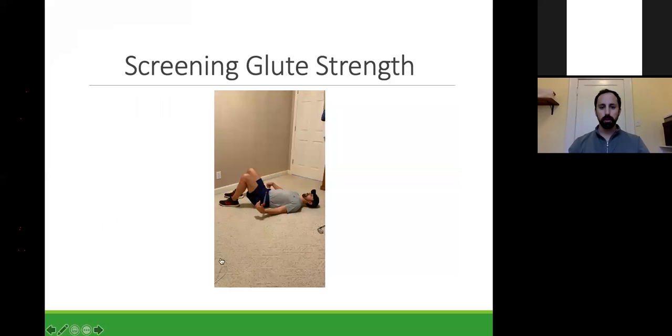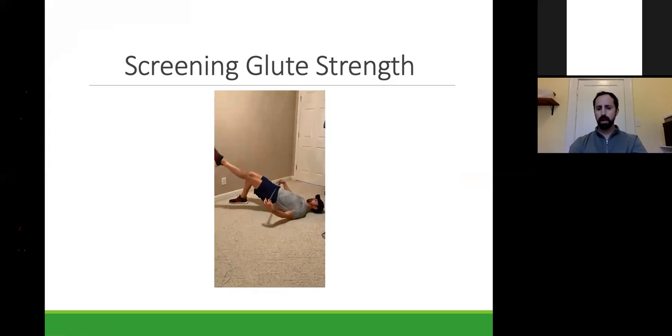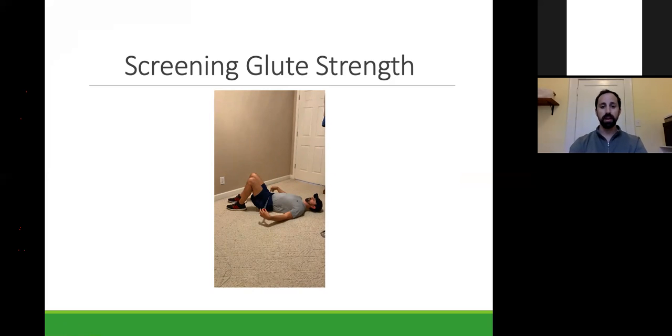So how do we look at glute strength? I haven't met too many people that pass this test with flying colors, but we're lifting up into a single leg bridge and holding it for 10 seconds. Now, I didn't hold it for 10 seconds because I know when I get to about 6 or 7, I start faltering. So I am what would be considered a fail on this glute bridge test.